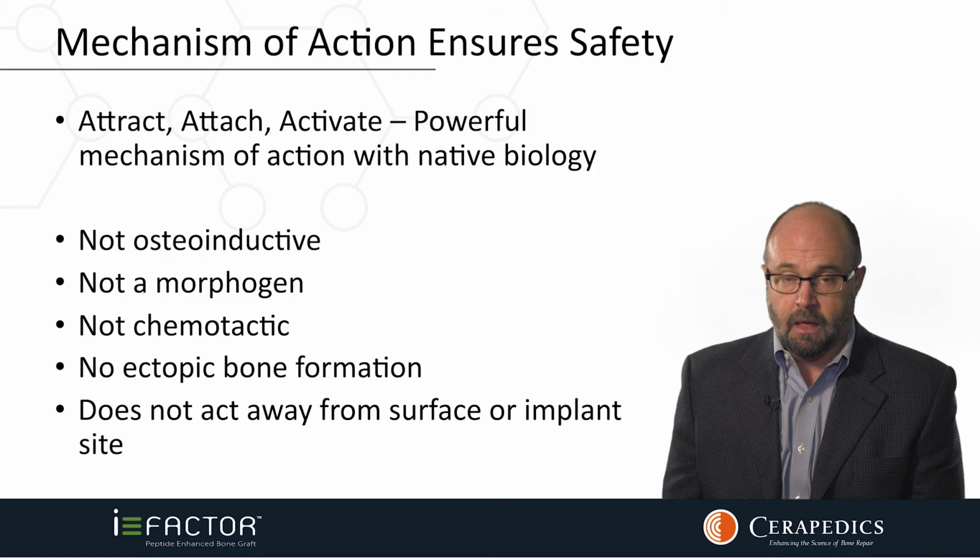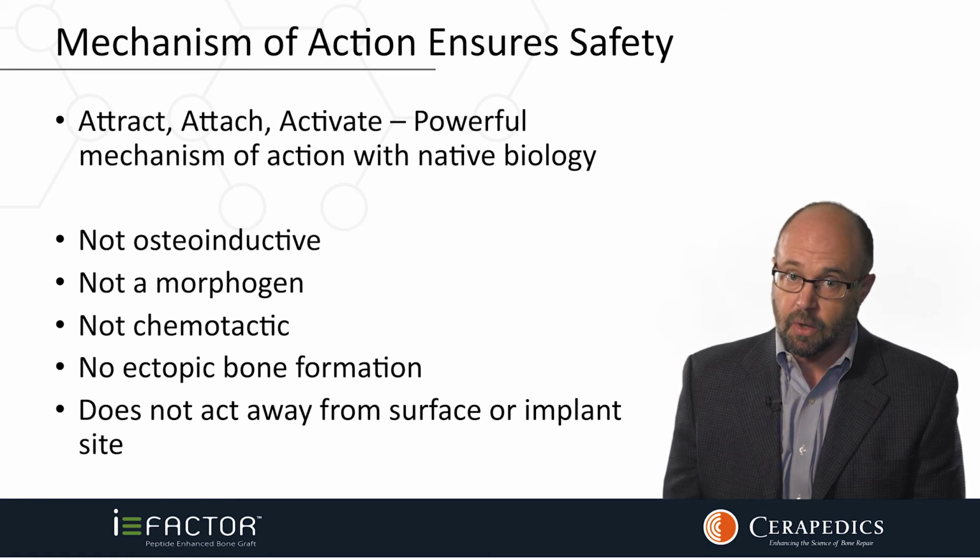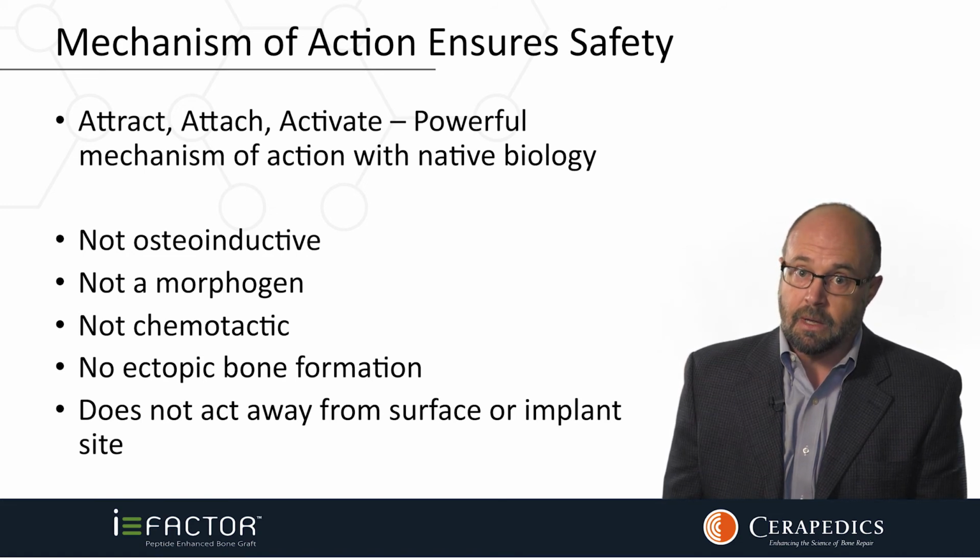First of all, this attachment factor is not a morphogen. It will not trigger one type of cell to differentiate into another type of cell, which can lead to going down the wrong pathway and causing problems. It cannot lead to ectopic bone formation. If this material is to migrate into soft tissue, the local fibroblasts will attach to it rather than osteoblasts, and you will not get ectopic bone formation.